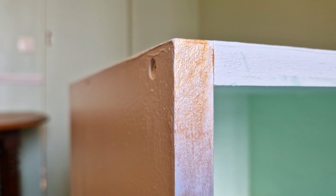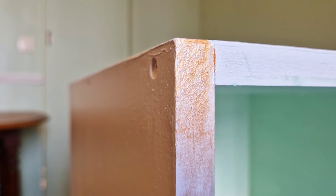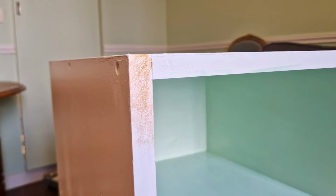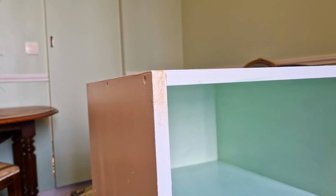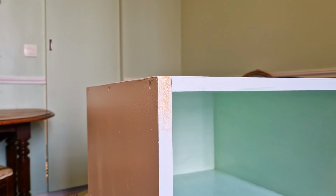I'm giving you guys the ultra close up here because I did paint a little bit of gold onto this front part of the bookshelf, but to be honest, I don't think I like it. First off, because the paint is so thin and sheer that I would have to do at least 3 coats to get this to where I want it, and I just don't have time for that today. And secondly, because I don't think I like the look of the gold on the flat surface, if that makes sense.